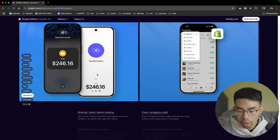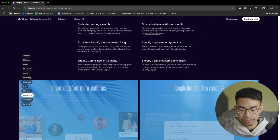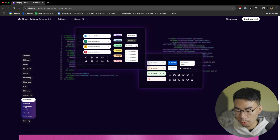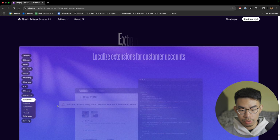Streamline navigation on mobile. Navigate a shop on the mobile app with fewer taps, clear menus. That's good, because actually this looks really good. The Shopify app before, I mean, nothing wrong with it. I could still navigate it fine, but improvements to the Shopify mobile app make it a lot easier to use. But I didn't have any problems with the old navigation. Import data, developer, all this stuff, I don't really care too much about. Tools, growth, extensions. Yeah, not.